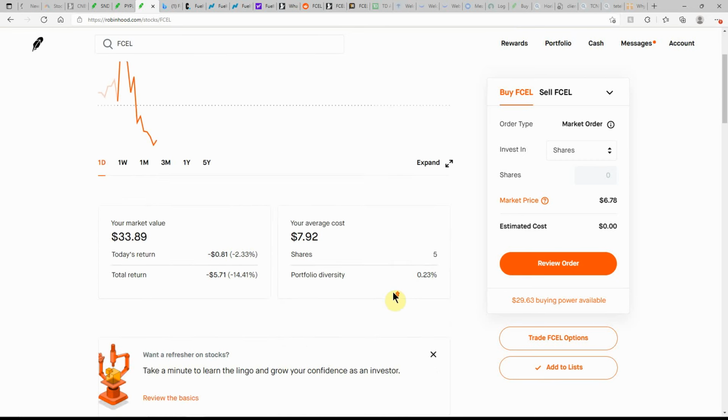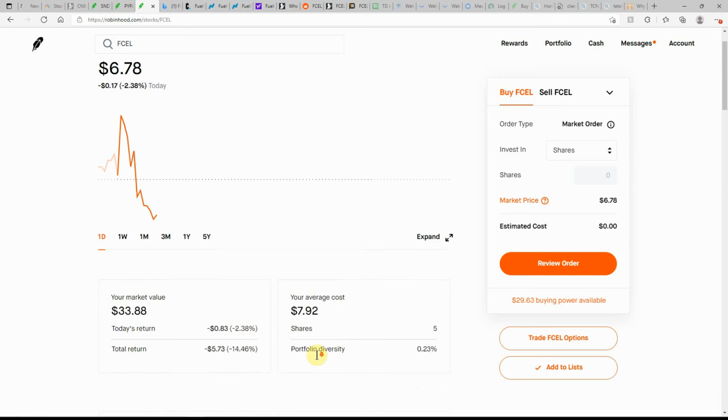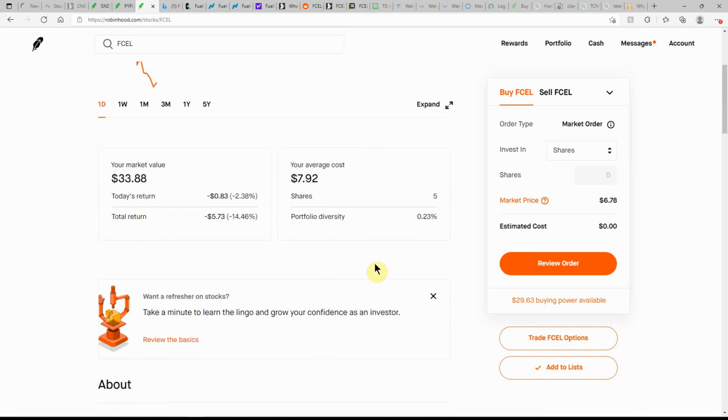I have 5 shares here at a cost basis of $7.92. I have more of this one in retirement, and I'm probably in the red on that account as well, so I don't have much here in Robinhood.